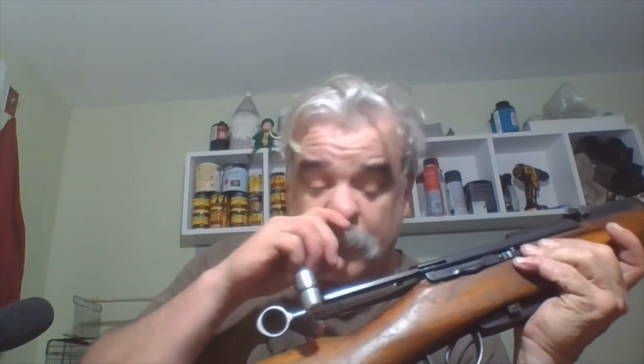The bolt itself, what is that sticking off the back? Well, I'll tell you what it is. It's part of the firing pin device. And what I'm going to do is take the bolt out. This is the bolt release right here. Bolt release. There it comes out.